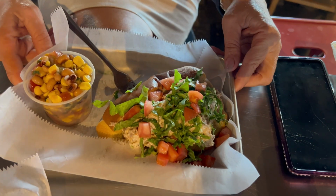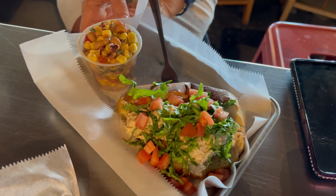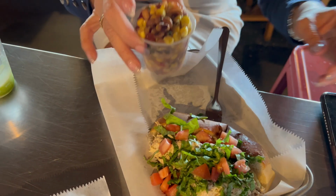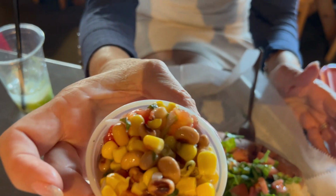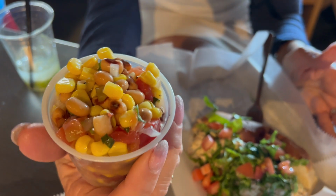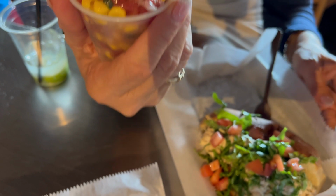Yeah. All right, I've got the smoked chicken salad sandwich. Look at that. Doesn't that look delicious? Wow. What's that over there called? And this is called Cowboy Caviar. Look at that. It looks like field peas or black-eyed peas. It is black-eyed peas, corn, tomatoes, and it is delicious.